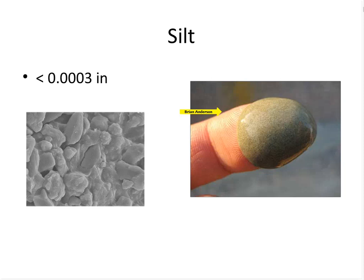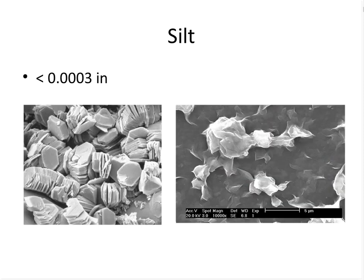Yeah. So on the left, you've got the micrograph. On the right, you can see the silt particles being just very small. Silt has a little bit of affinity for water, and it has some similarity to clay, but fundamentally we're going to learn how to determine the difference between the two. Now moving on to clays.